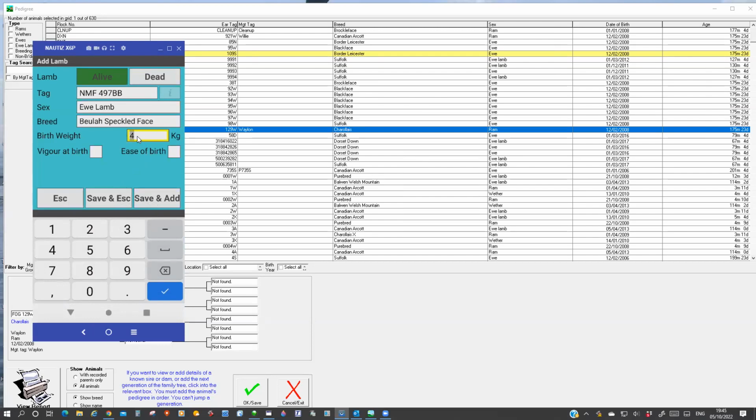So another thing I didn't mention yet, it asks you for your birth weight. And you see that the default is 4 kilograms. Now, about 85 to 90% of the people weigh their animals in pounds here in Alberta, well, in Canada, really. So just enter the weight in pounds. So if you think that the animal is 7 pounds, you just put in a 7, and that's how you record it. Okay?